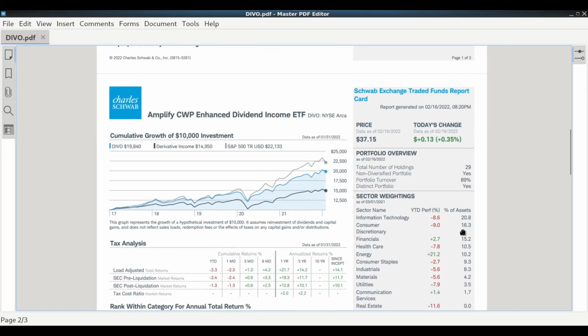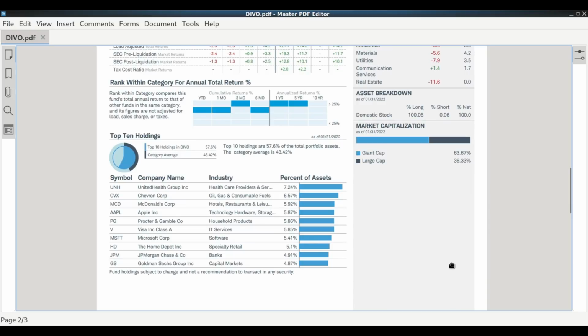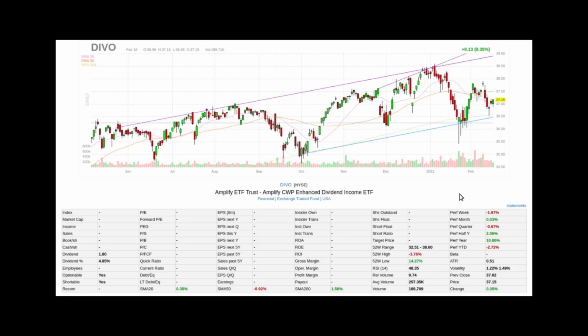If we scroll down here a bit, we can see the top holdings. There are the top holdings right there. So we've got United Healthcare, Chevron, McDonald's, Apple, Procter & Gamble, Visa, Microsoft, Home Depot, and we've got JPM and GS, Goldman Sachs there. Those are some pretty darn good holdings, a lot of stuff that we'd probably have in a regular dividend portfolio as well.